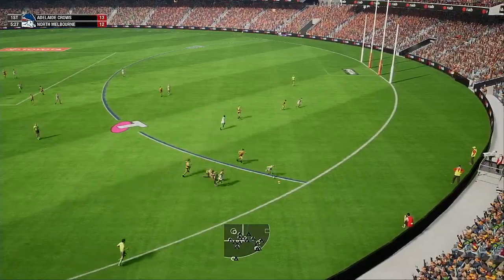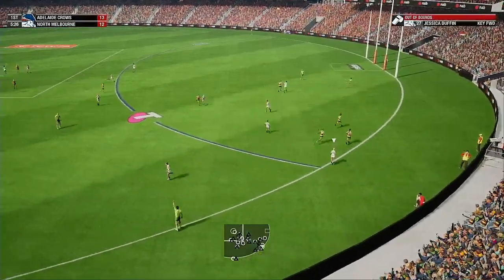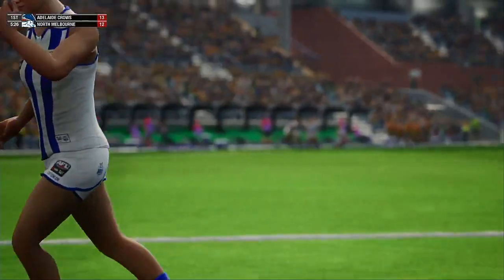Thompson releases it under pressure. Decides to keep it alive. And the ball ends up over the line.